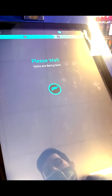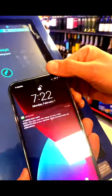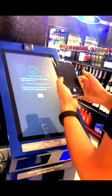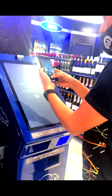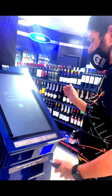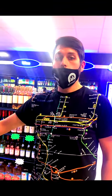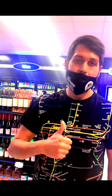Now I just got this nice text message. You may review the status of your order. I always like to take a picture of the screen for safety reasons, just because who knows. And that is it, ladies and gentlemen. A new way to buy Doge Coin and other alternative cryptocurrencies with cash.